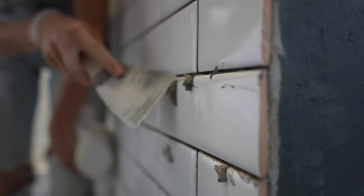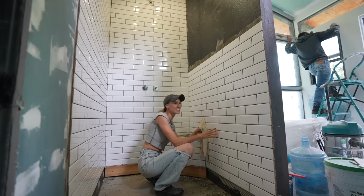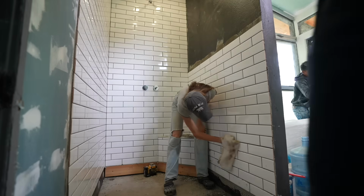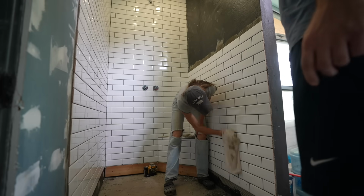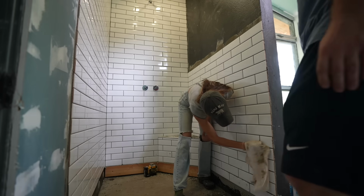I definitely underestimated the amount of time it would take to clean. I feel like it takes more time to clean than it does to actually lay the tile. We've put down like 375 tiles. Dang. That's a lot of tiles. Not only the tile, but each crevice of the tile, which is even more.